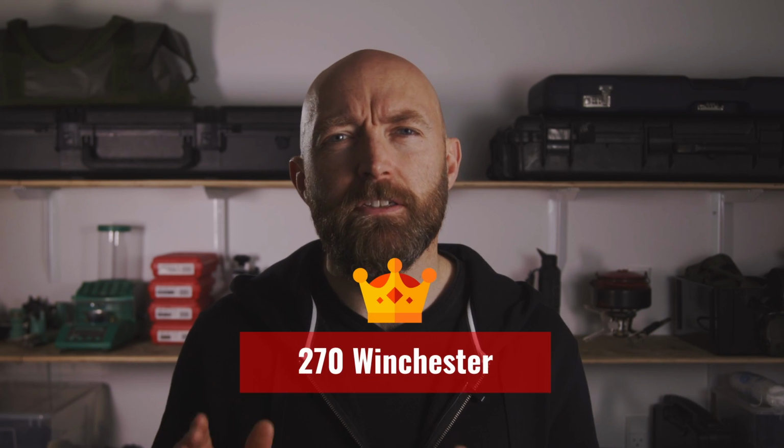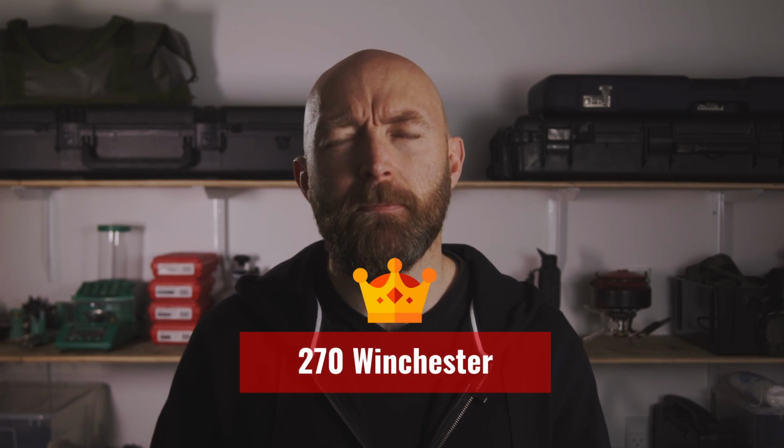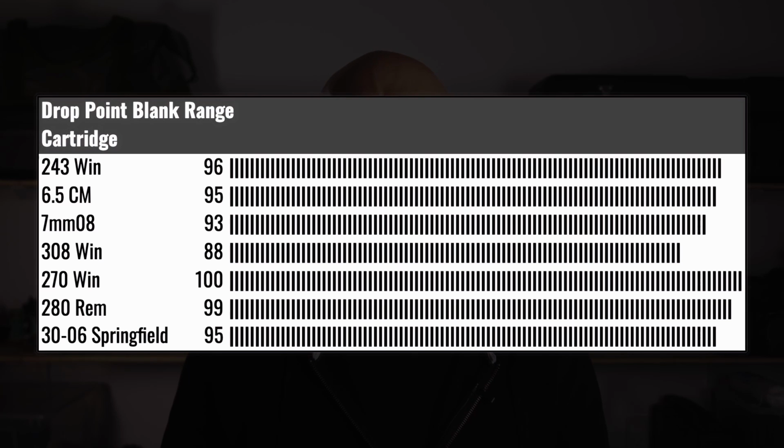It didn't surprise me that the 270 Winchester wins on point blank range. It's been known to be a flat shooting cartridge since Jack O'Connor started singing its praise. But as mentioned in part 1, this is not a metric you should use on its own, as we'll see when we get to winded point blank range in a moment. It's worth mentioning 2 things.